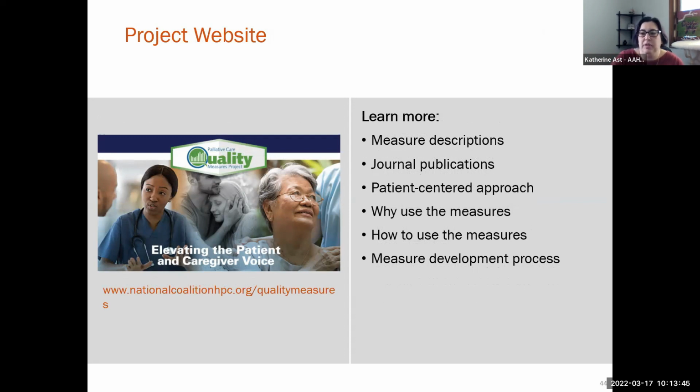And here I might mention too that we are getting ready to unveil our implementation guide. So this guide was recently approved by CMS and includes many, many links to wonderful resources, as well as recommended survey administration procedures and measure scoring methodology, all put together by RAND. And I believe that's it.